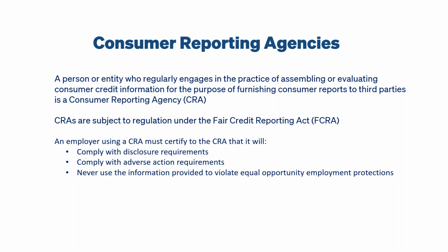So that encompasses a great deal of information that would be involved in a consumer report. So it's not just credit, it's not just criminal history, but anything about reputation, personal characteristics, mode of living. That would include social media searches and employment and educational verification, as we discussed.